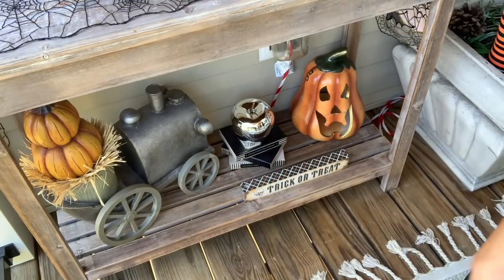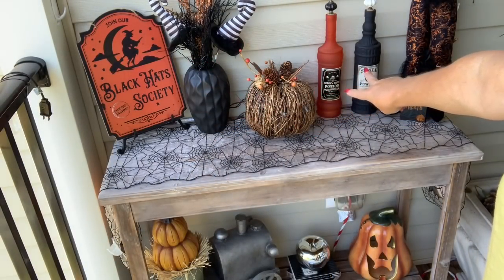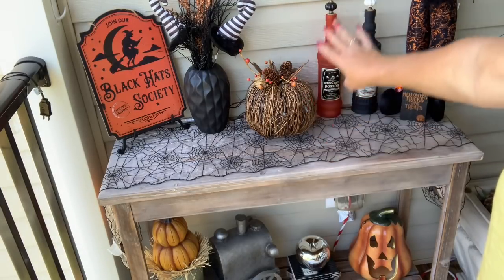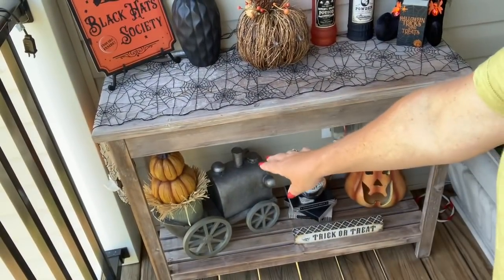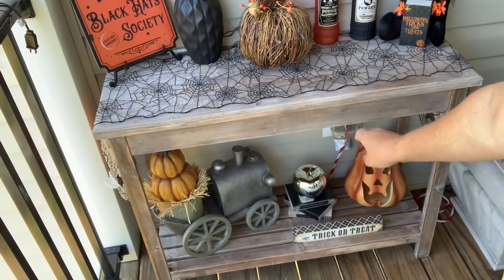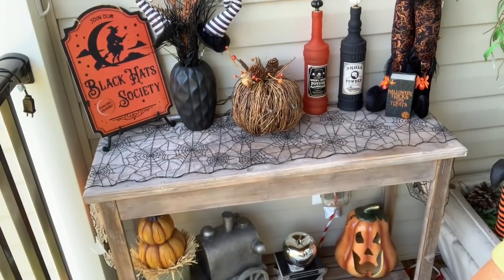Okay, so let me bring y'all back up. I love how the orange is flowing, even with my bottles, you know, the orange and black, and even my little light up pumpkin, and even my little floral arrangement, y'all, it looks so good. And then down here, that gorgeous pumpkin on a tractor, and my little jack-o'-lantern, and Dollar Tree poison apple, and my trick-or-treat sign. What do y'all think? Y'all like that?